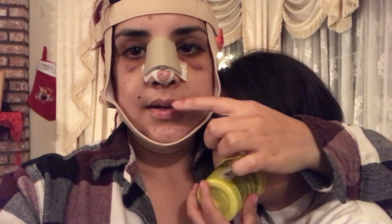But this area here is still really stretched out, longer than usual, of course, probably because my nose is being pulled up. But everything should return to normal in a few weeks. My cheeks are getting most of the swelling right now. So I hope they'll start going down because I do not like the chipmunk look.